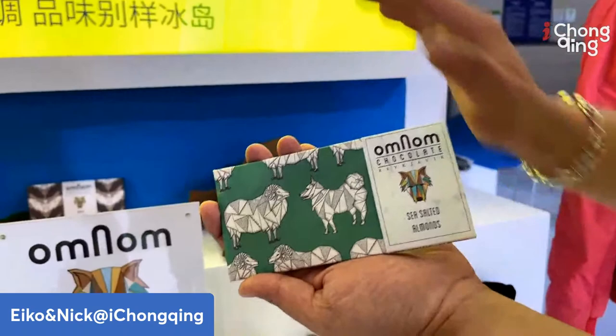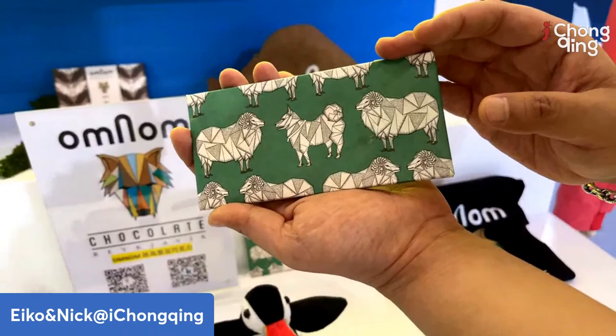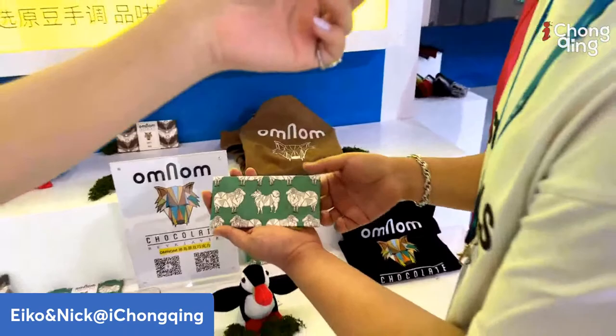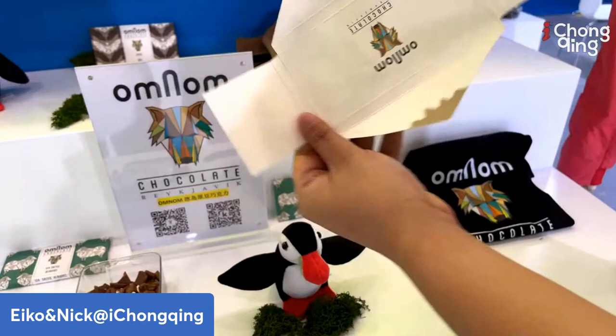We put so many ideas into the package design. Beautiful. Is there any connection between the dog and the sheep? Are they symbols of Iceland? When we herd the sheep, we put a dog with them to keep the team together. I get it. Also on the back, like an envelope, it's like an Icelandic mountain. Oh, wow. It's a mountain.